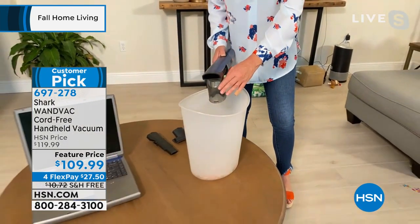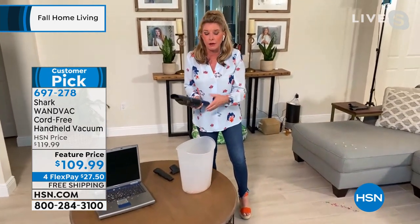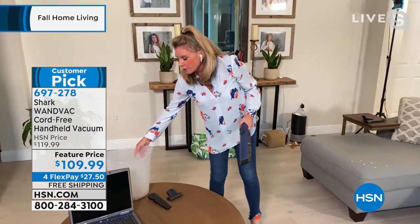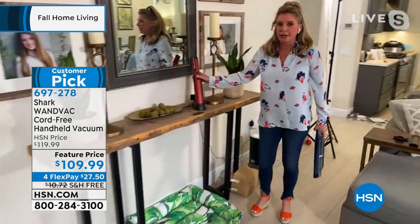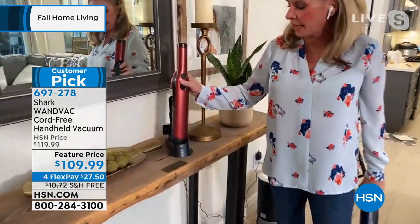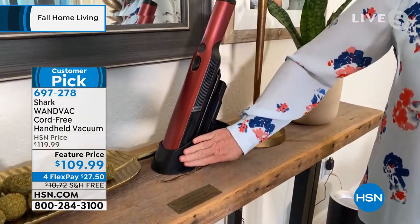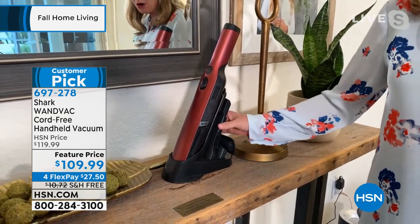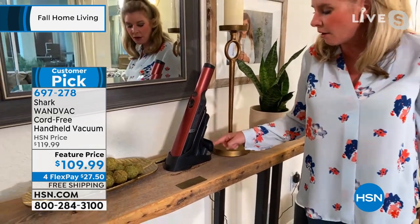But check this out right here, okay? One single button dumps all of it, okay? Look at this. Let's go over here, Justin, for just a second. When it's on your countertop, like I said earlier, when you put it away, it charges itself. But look at this. Look at that very small footprint. It's the size of my hand. All of your attachments are right there on board. Both of them are right there on board.